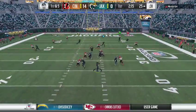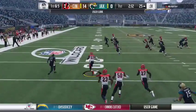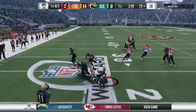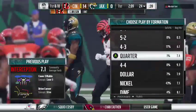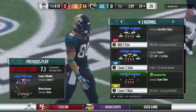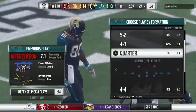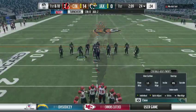Now a shotgun snap as they'll look to throw. Into double coverage, and it's intercepted. Picked off down at the 10. And he'll return it to the 24-yard line. Well, this is a defense that can confuse even the best of quarterbacks with their zone schemes. And here you've got a linebacker that's going to stay at home and just sit down in that zone. And this one basically comes right to him.